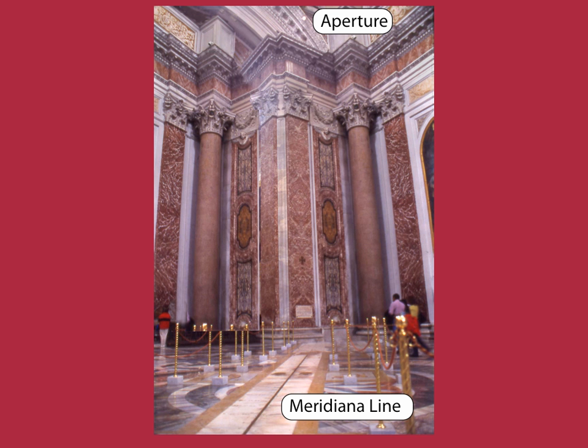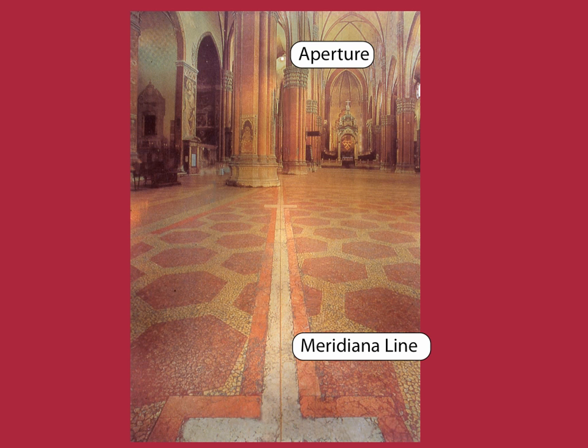Why would Dee have built the tower to be a horologium? Well, in Italy, Renaissance astronomers like Ignazio Danti were transforming cathedrals into giant camera obscura calendar rooms. They placed a small hole at the top of the church and inlaid a metal north-south meridiana line on the floor. Here, this one is in Rome, and this one is in Bologna.